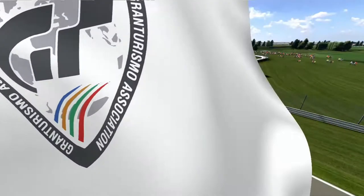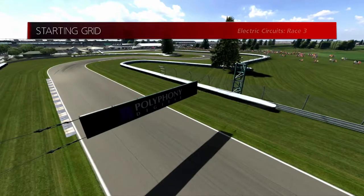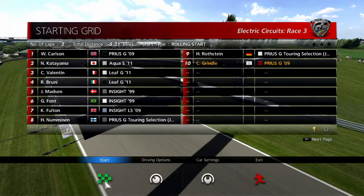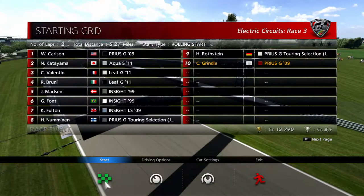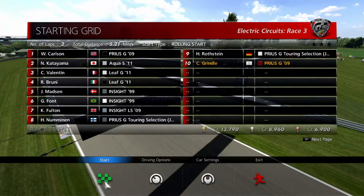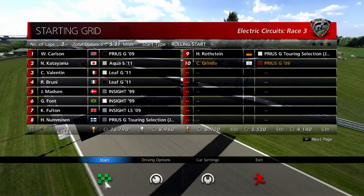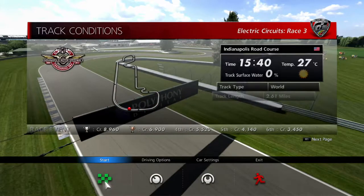Indianapolis, though. This is a long circuit. They're going to be putting me through 5 more minutes of pain. Of a Prius. A Prius. 1, 2, 4 Priuses. 2 Leafs. What is an Aqua S? We haven't seen that yet. And 3 Insights, not Insignias. I got that wrong. I'm sorry.